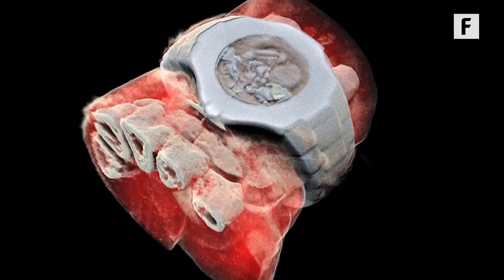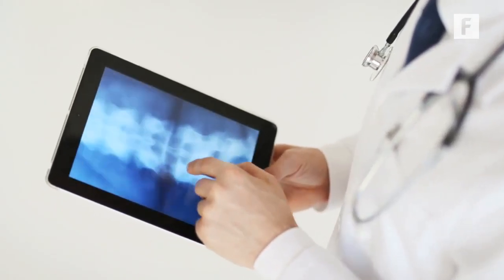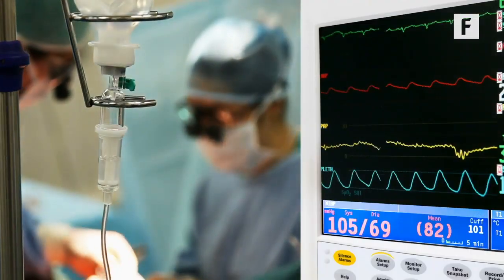Seeing in color allows doctors to spot disparities inside the body quicker and more accurately than with a traditional X-ray, meaning they can diagnose a cancer or even recognize a blood disease without having to make a single incision.